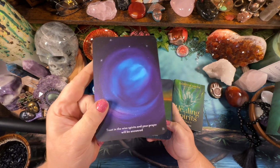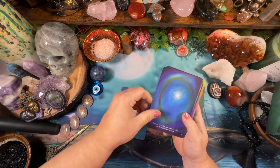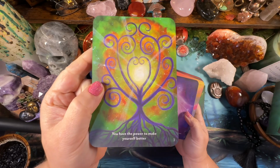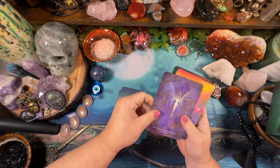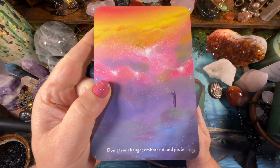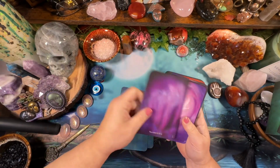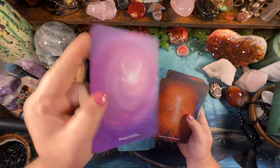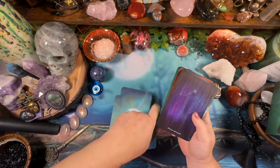So I just thought these are so gorgeous. And I really love the messages that are on these. Another one that feels like healing angels and shamanic work. Journeying. And I thought that this would pair up so beautifully with the Shimmering Veil Tarot.